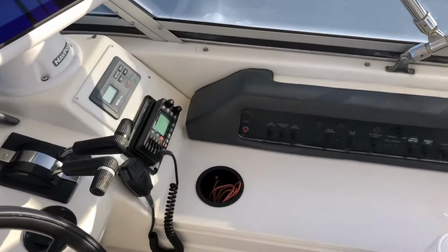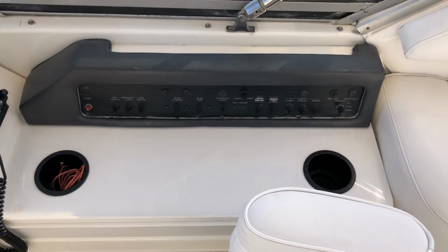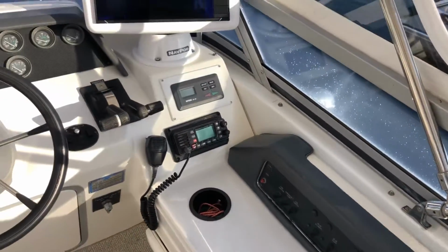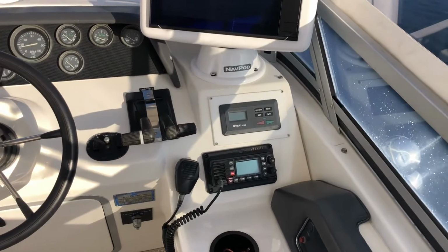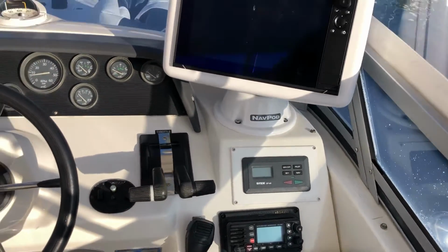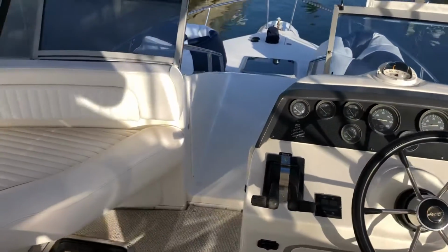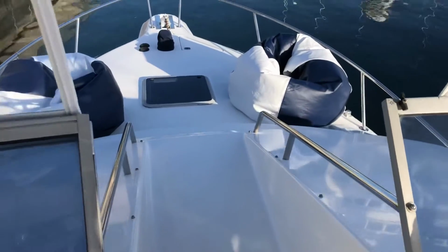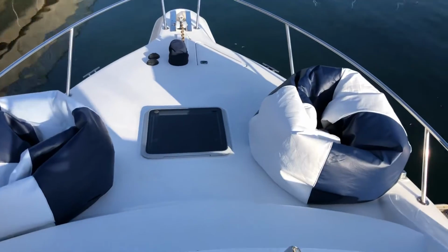Built a custom console here on the starboard side that used to house the electronics. You've got command switches there to your starboard side, standard VHF radio, Cytex autopilot, and here is one of the coolest things of this Sea Ray Express bridge. Walking right down the center of the boat onto the foredeck.